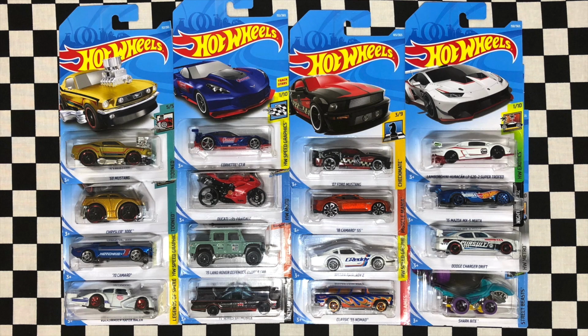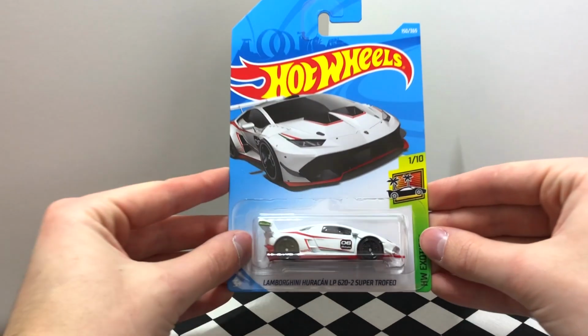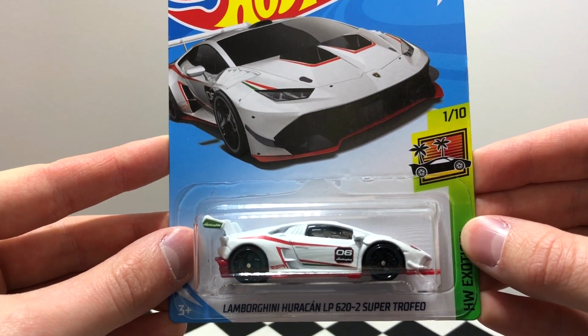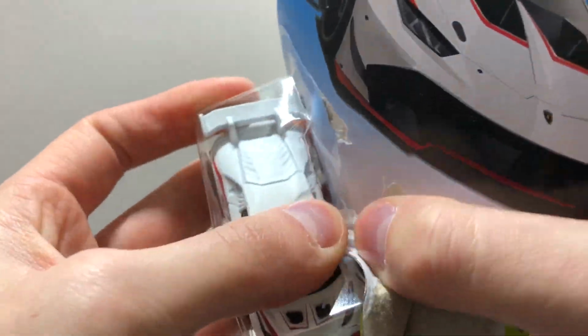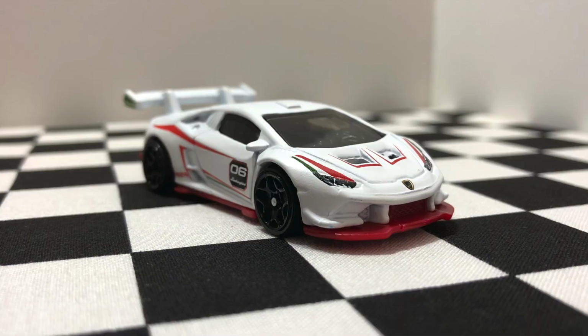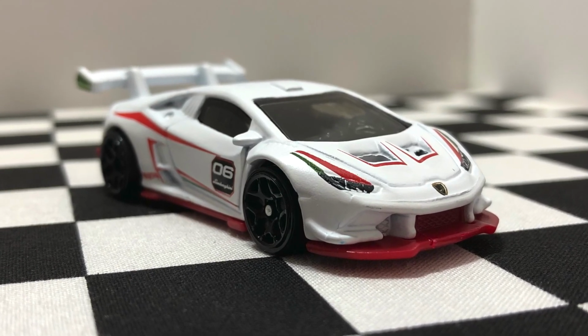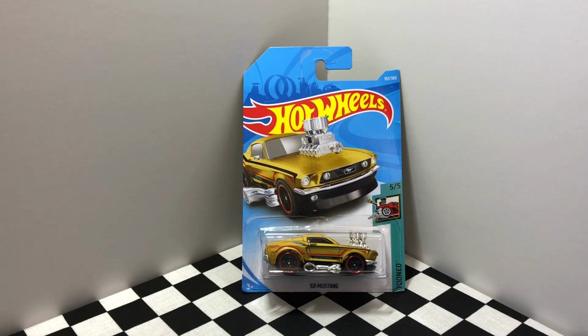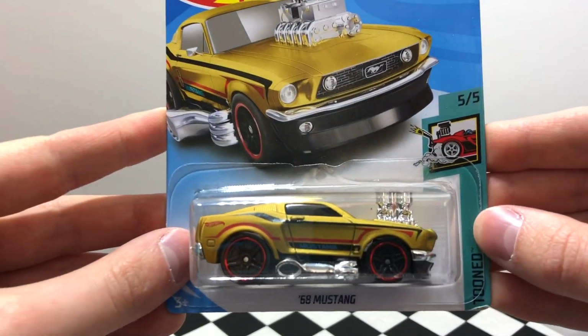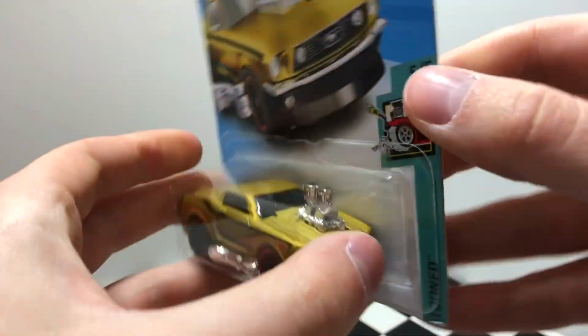It's HotDiecast Garage, and today we're going to crack open some of the brand new 2018 G-Case Hot Wheels. Starting off here with one of my favorite new models, the Hot Wheels Exotics Lamborghini Huracan LP620-2 Super Trofeo. Next, we have the basic version of the Super Treasure Hunt, the tuned 68 Mustang.